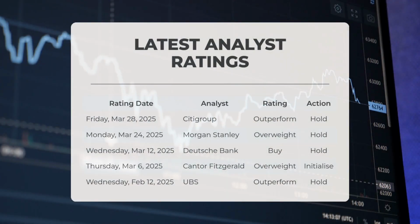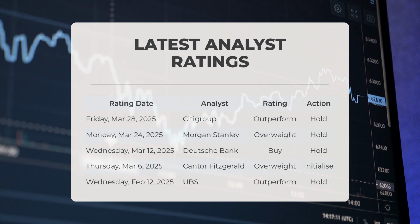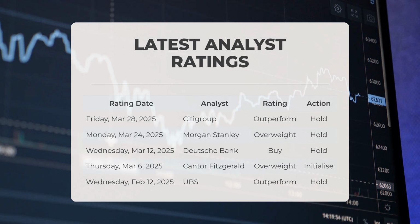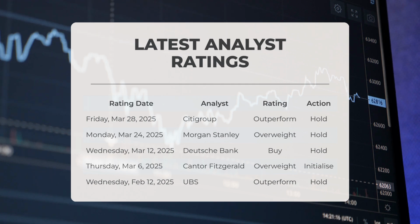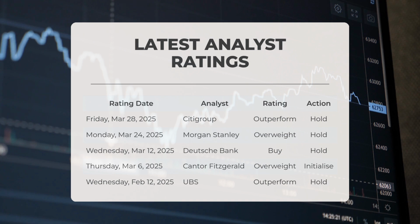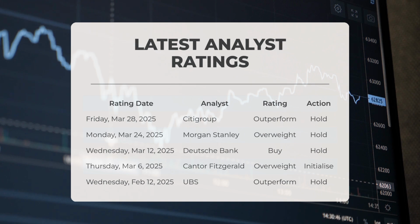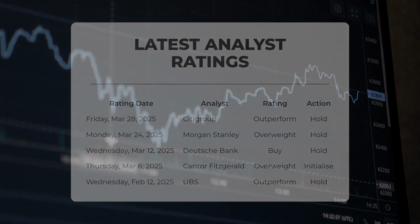Analyst ratings. On Friday, the 28th of March, 2025, it was reported that Citigroup assigned Hood an outperform rating with a hold recommendation. On Monday, the 24th of March, 2025, it was reported that Morgan Stanley assigned Hood an overweight rating with a hold recommendation. On Wednesday, the 12th of March, 2025, it was reported that Deutsche Bank assigned Hood a buy rating with a hold recommendation. On Thursday, the 6th of March, 2025, it was reported that Cantor Fitzgerald assigned Hood an overweight rating with an initiate recommendation. On Wednesday, the 12th of February, 2025, it was reported that UBS assigned Hood an outperform rating with a hold recommendation.